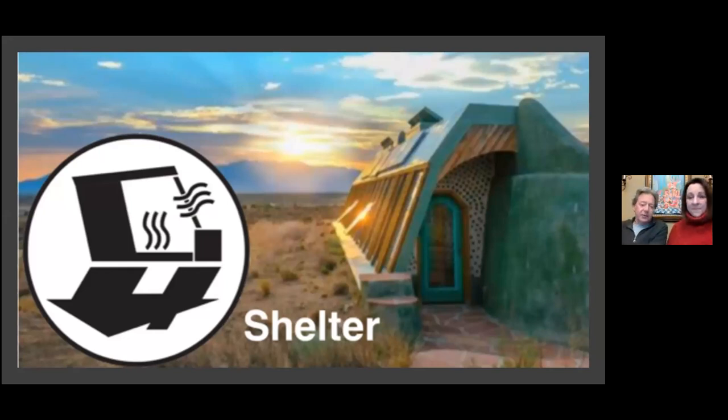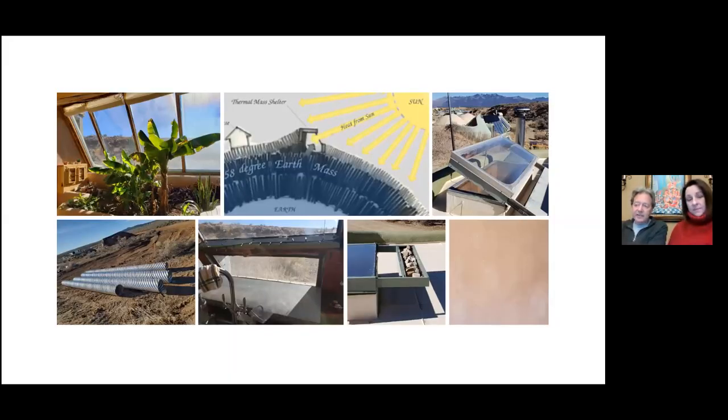Shelter, one of the human needs, is shelter. And so the houses are designed to take care of that human need in a way that takes care of humans. You see the planter, this is the one in our house with the banana trees growing, but you have the windows facing south. You see that middle picture shows the sun. In the summer, the sun is up very high, and so the house is sheltered from the sun and in the shade. In the winter, with the sun lower, the sunlight and the heat comes in through the windows.